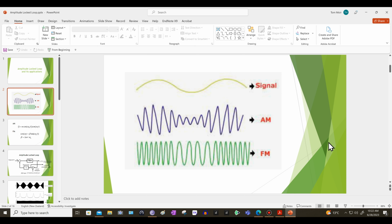And it's used because it's got a quietening effect. It's less prone to noise. A lot of people wrongly think that because FM hasn't got any amplitude variations, therefore it's immune to noise, but it has other problems. It's not quite as simple as that.